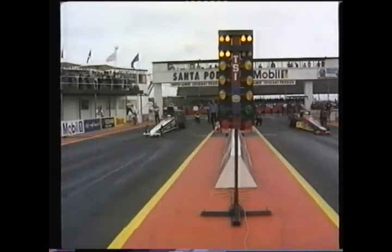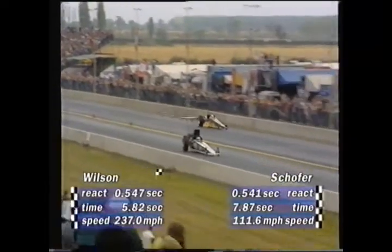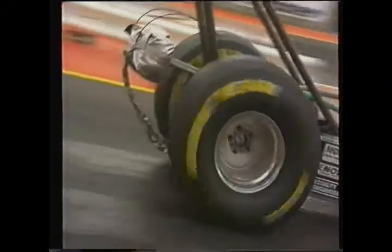Well, nobody moving, Dave Wilson edges in. Peter Schürfer follows him at the green. Well, anybody at this point, surely this is where Wilson makes a move indeed. Peter Schürfer drops off, Dave Wilson takes the win through into the semi-final. That was shaping up to be a great race, but something happening to Peter at half-track. You can see the red car slows off, but Dave Wilson doesn't know, going through to take the win with a 5.82 second run.